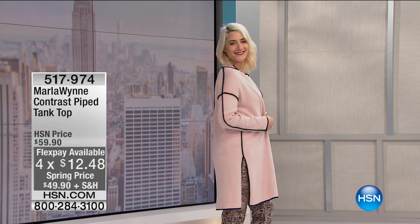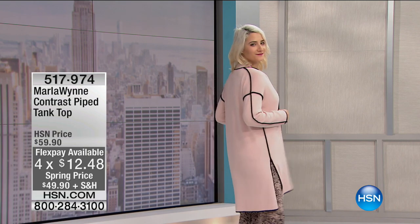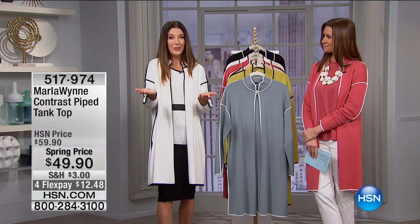But you're right, there's even more coordinating pieces online, too. If you like some of the other pieces our models are wearing, we're going to give you a lot of opportunities to shop the entire collection this hour. But if you do want to add on the tank top, there's the item number 517974. The flex pay of the tank is less than $12.50. Add it to your purchase of today's special. So for about $34, you have a whole new outfit that will transition right into spring, I think, beautifully.